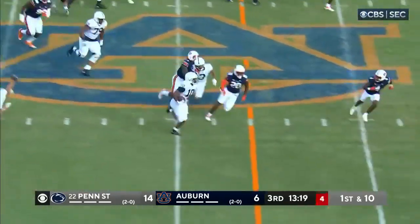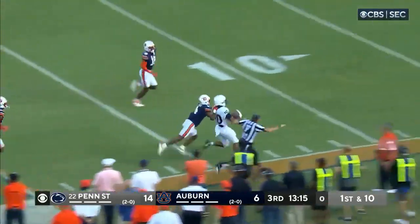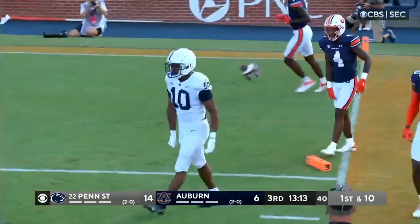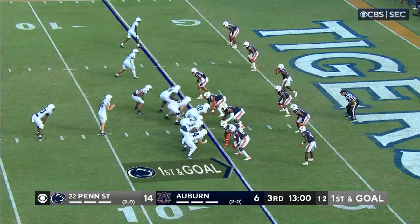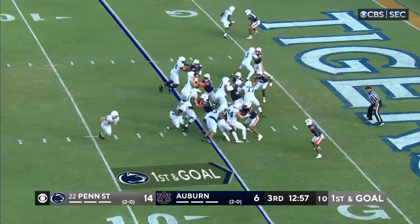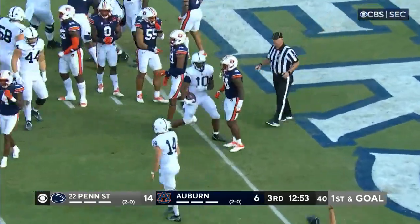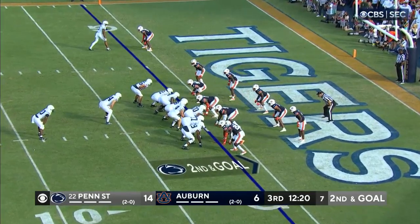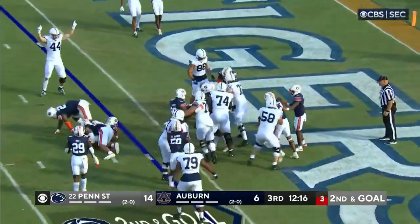Singleton, not in check. Singleton down the sideline, turns on the burners all the way to the 5-yard line. He gets the handle again, and he's down around the 1. And they've got 2 on the left side. They got 3 of them over there, really. 44 is a tight end as well. Singleton, touchdown Penn State.